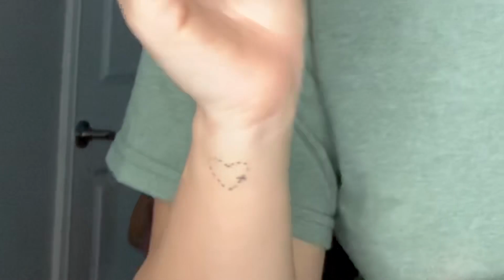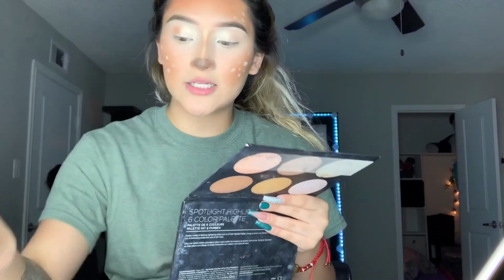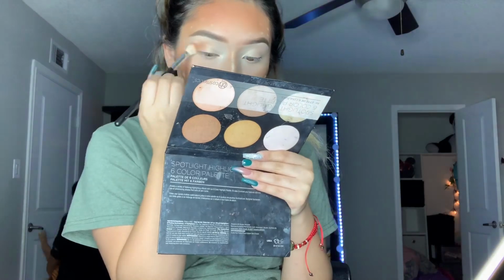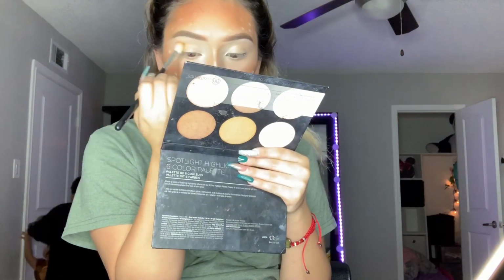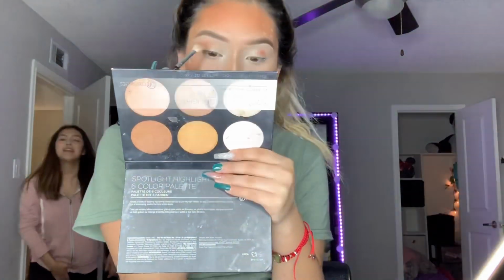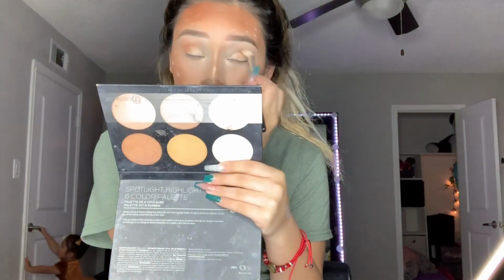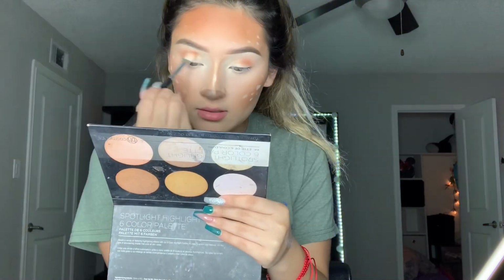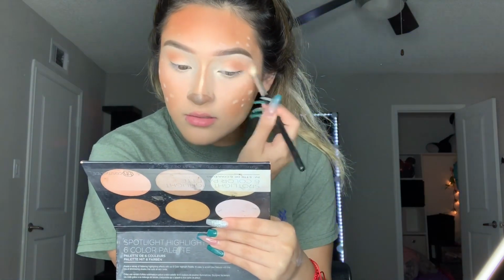Let me go. And I'm gonna go back into my bronzer and put a little bit of that color in my crease. Then I'll add a little bit of eyeliner, and then I'm gonna apply lashes.